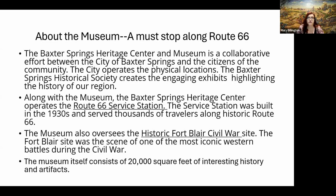But with the three different buildings, with the expansion of all of these buildings, with the 20,000 square feet, it does make us a very, very large small town museum. Our running joke is that we are the largest small town museum that most people will ever see. And with a town of a little over 4,000, to have a 20,000 square foot museum space is just crazy. And everybody loves it because each room is something different.